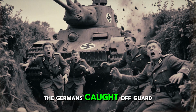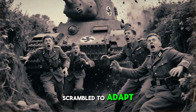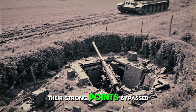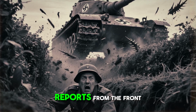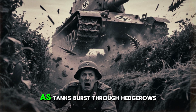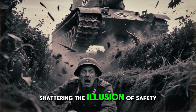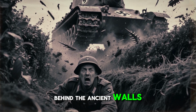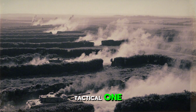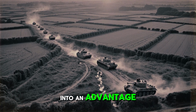The Germans, caught off guard by the sudden mobility of American armor, scrambled to adapt. Their carefully prepared ambushes were outflanked, their strong points bypassed. Reports from the front described the shock and confusion among German defenders as tanks burst through hedgerows in unexpected places, shattering the illusion of safety behind the ancient walls. The psychological impact was as great as the tactical one. The Allies had found a way to turn the terrain itself into an advantage.